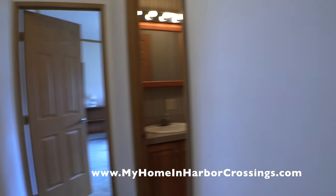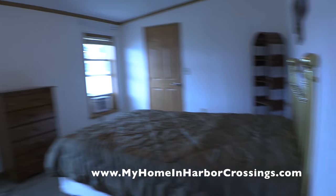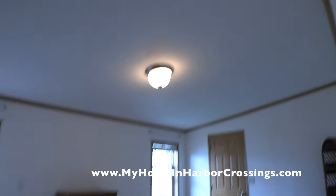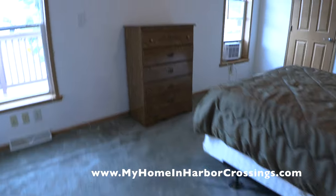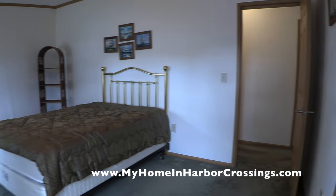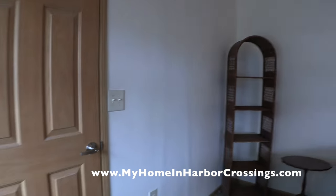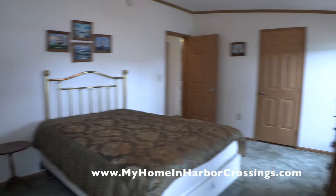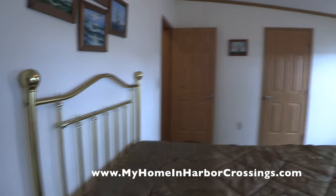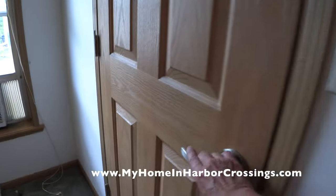This is a natural gas home. So here is an enormous master bedroom. Again, the furnishings are there so you can get an idea of how big the place is. There's your ceiling, your carpeting. Nice sunny windows. On one side of the bedroom, you've got a master closet, and on the other side, you've got your master bathroom.